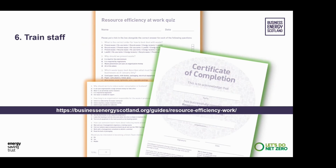to complete that. When an employee passes the test, don't forget to reward them with their Resource Efficiency at Work certificate. We've prepared a template for this which can be downloaded and then updated with the employee's name. By recording the date on the certificate too, you can begin to run refresher courses and reissue that certification annually to maintain training.